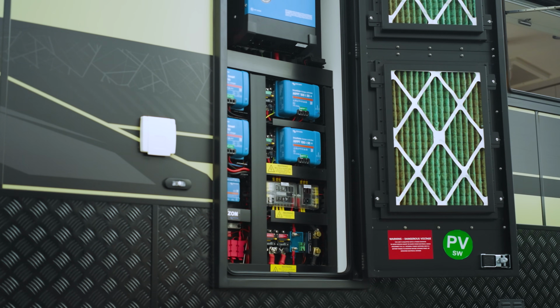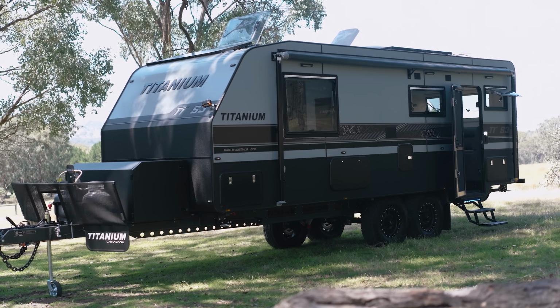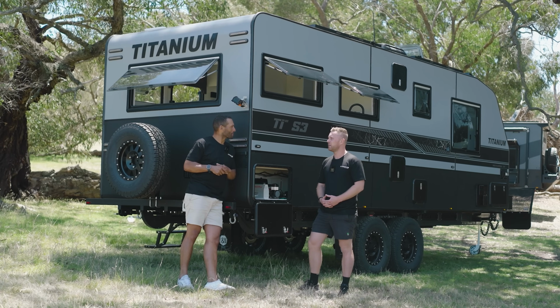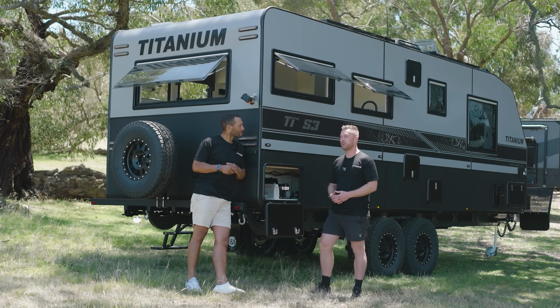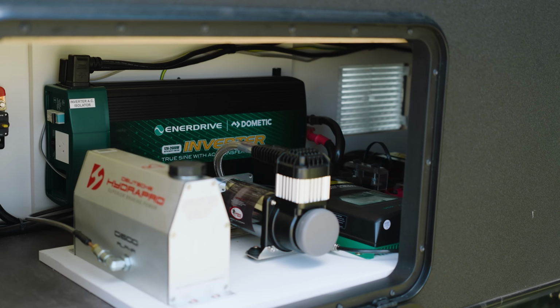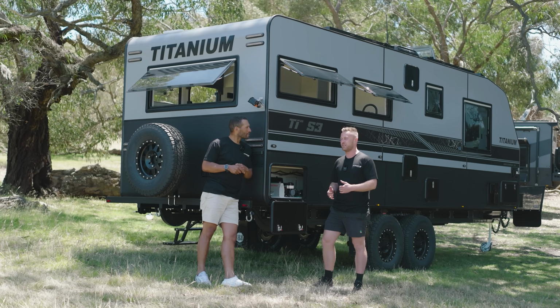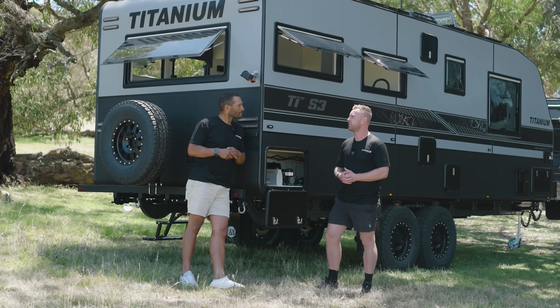We talked about solar and battery upgrades in the S4. The S3 hasn't missed out either. I think before you used to get 200 amps and 600 watts. What have you gone to? So we've gone to 400 amps of lithium and 800 watts of solar standard. You also get an MPPT solar rig now as well. A 2600 watt inverter is again available in Enerdrive or Victron. I think we've also done the dual lens camera standard on this van as well.